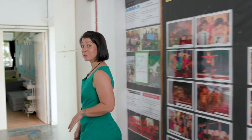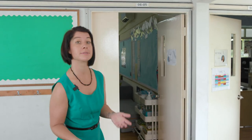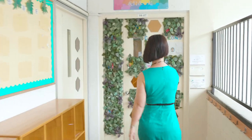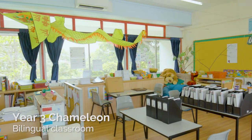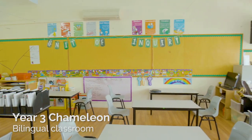Now let's head on over here to the other side to check out the last lot of classrooms. On this side of the fourth floor, we have several different types of classrooms. Up here on the end, we have our Year 3 chameleons. Let's go and take a look. So this is our Year 3 chameleons class. It's one of our bilingual classes in the school.